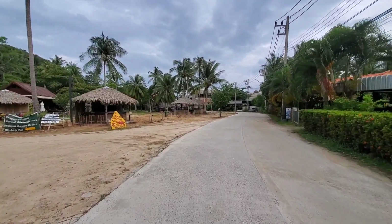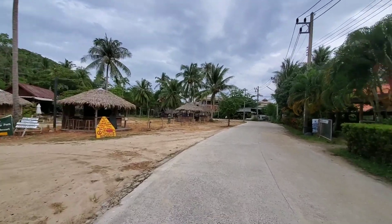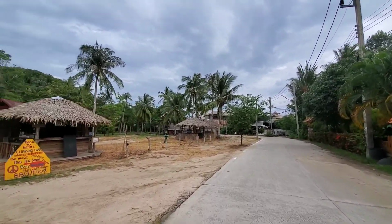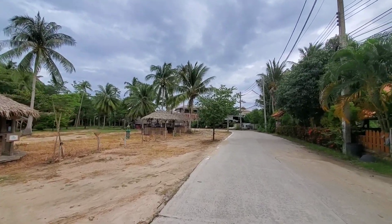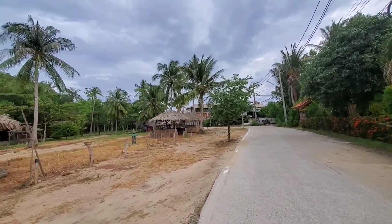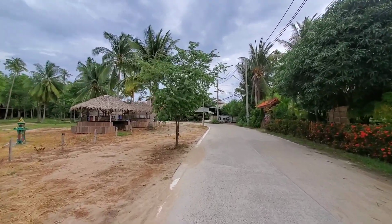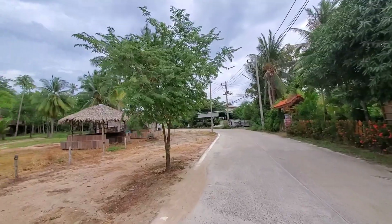Yeah, so the coconut trees. I know this video is supposed to be showing you guys around, but the very fact that the coconuts are everywhere, it's good to talk about coconuts. But yeah, they like to grow near the beach. But they're even inland. They're everywhere.